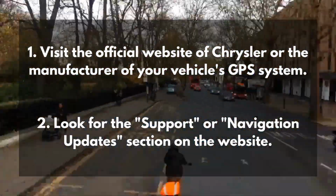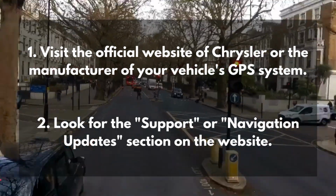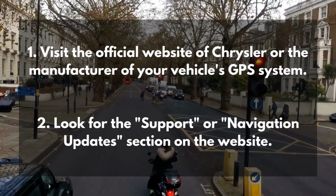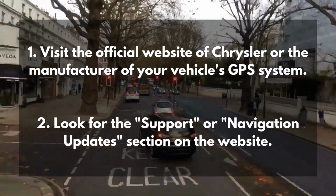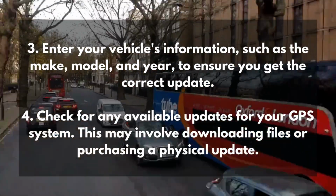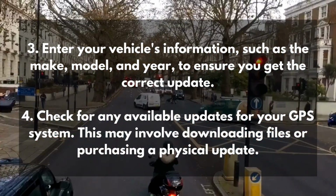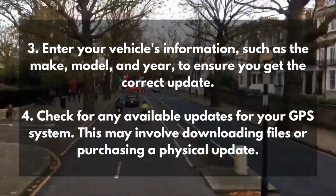1. Visit the official website of Chrysler or the manufacturer of your vehicle's GPS system. 2. Look for the Support or Navigation Updates section on the website. 3. Enter your vehicle's information, such as the make, model, and year, to ensure you get the correct update. 4. Check for any available updates for your GPS system.